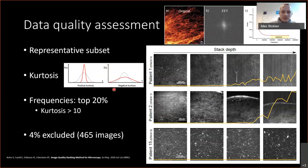As you can see here, I have 3 z-stacks. For 2 cases, you can see the degrading image quality along the depth. From left to right, we go deeper inside the tissue. You also see in yellow the kurtosis value going up for these 2. For this case, the image quality doesn't degrade as much. There is no abundance of noise, so the kurtosis stays quite the same.